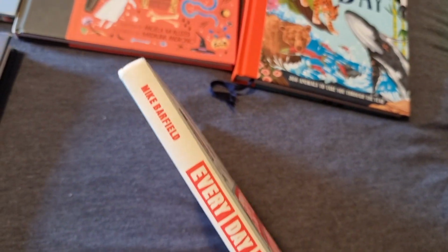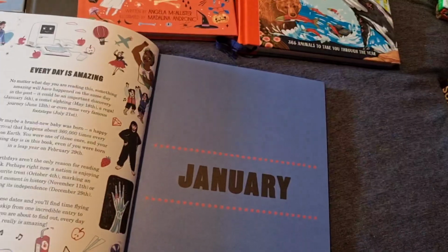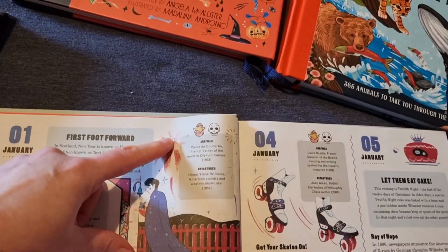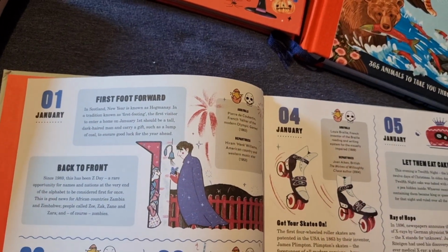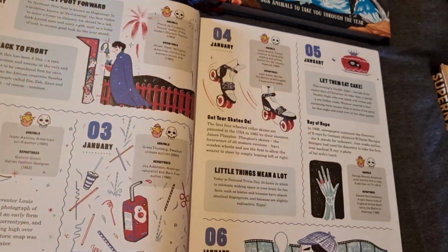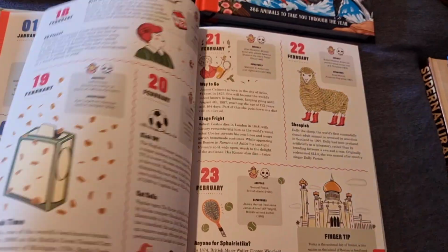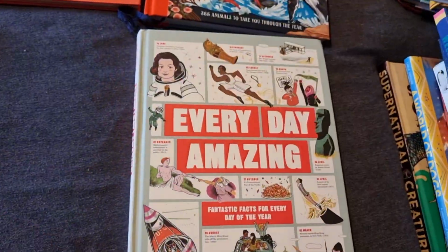So this is by Mike Barfield, and it is set out basically where you read the facts for that particular day. The unique thing about this one is that it has arrivals and departures, which is kind of funny, with the little egg hatching and then the skull. I don't know, that just amused me when I saw this book. But anyway, this has got some really interesting facts in here about what happened on those particular days, and we have really enjoyed that one.